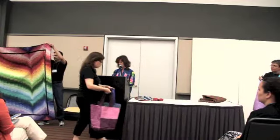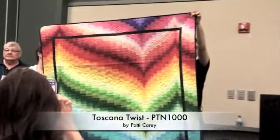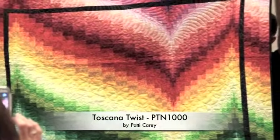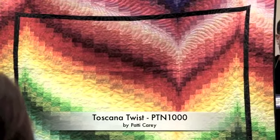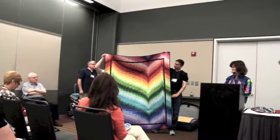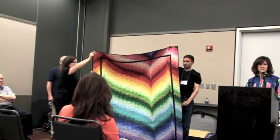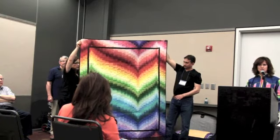And this one here is Toscana Twist. Bargello, using maybe about 65 colors. It comes in three different sizes. So just a really fantastic, eye-catching way to showcase that rainbow of colors. And you can see how beautifully they all work together.